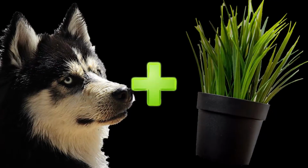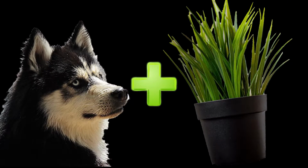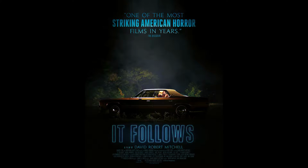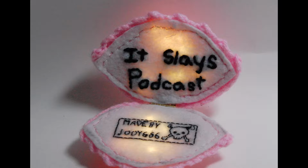This is not the first time I've made something for the great people at the It Slays podcast. Last year I made a clamshell, which is inspired by the movie It Follows. It had a little light, a little hinge, to help it open and close. But this year I wanted to make something grosser and weirder, so that's why I went with the dog's head plant.